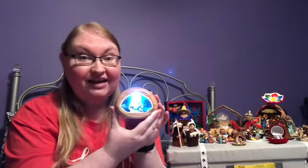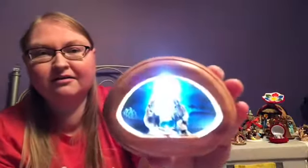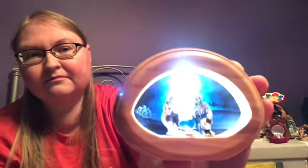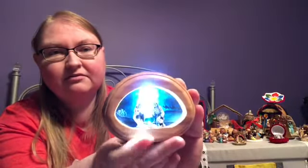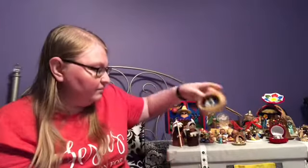Okay, I'm almost done. This one is super cool. It's made out of wood, and it's from the Vatican outside of Rome. And not only does it light up, but it also plays music. Sorry, I was trying to turn the light off so you can see it better. There you go. So, very special to me that it plays music and lights up.